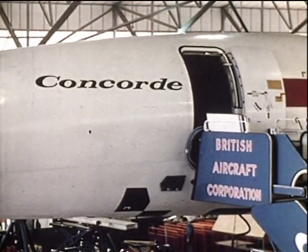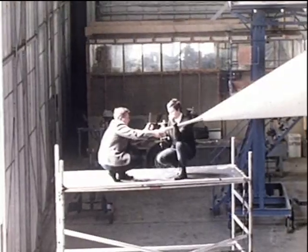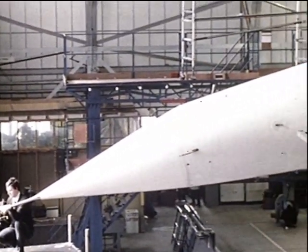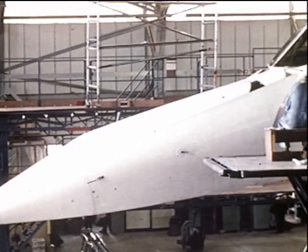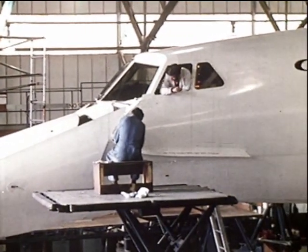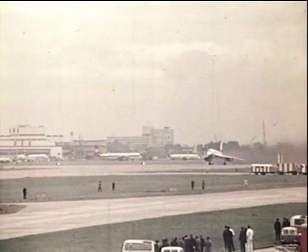Between test flights, 002 lasers long and sleek in her West Country lair, a devoted retinue dancing constant attendance. Although military planes regularly fly faster than sound, travelling in Concorde will be the first time that fare-paying passengers will have this awesome privilege. Will it be safe? The answer is yes, as never before.